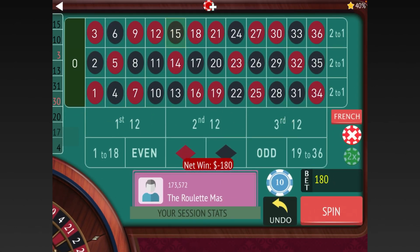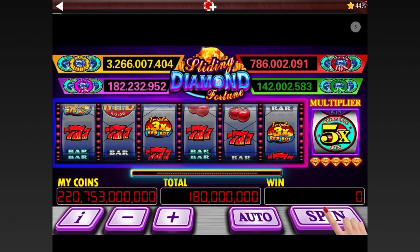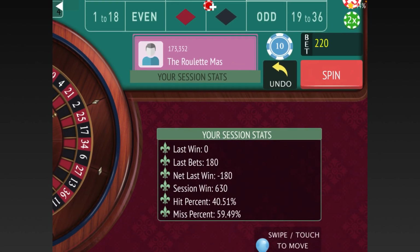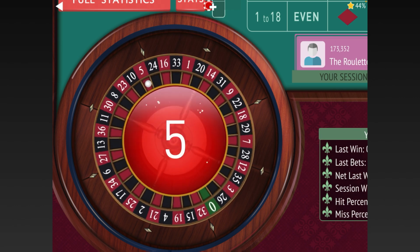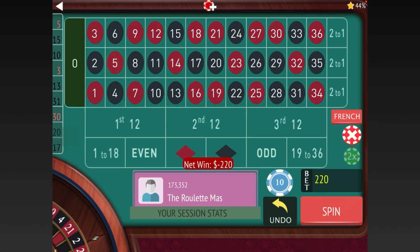And we lost, so we go from 90 to 110, up to $10 units, and we'll pick the second 12 that just hit, and then we'll pick the third 12 that hasn't hit recently. And we lost again, so we lost at 110. So this is the other side of it that you need to know how to deal with and be patient with.